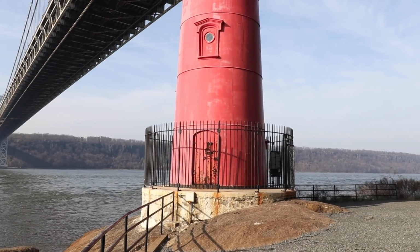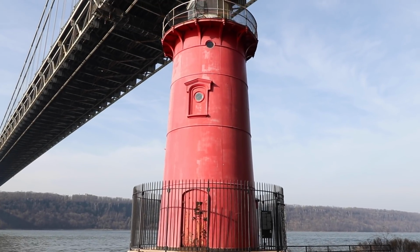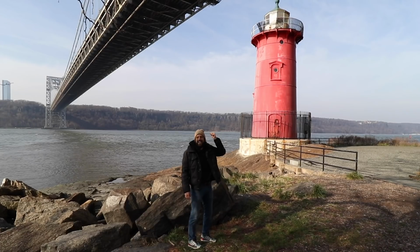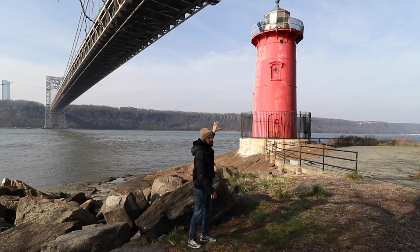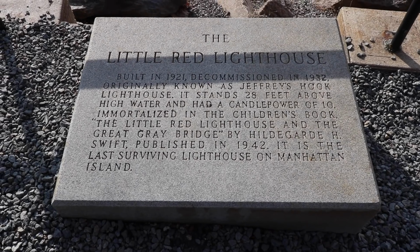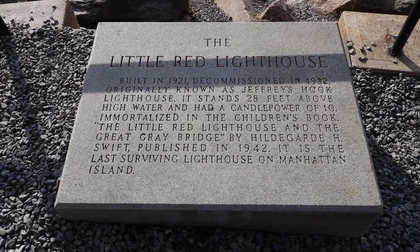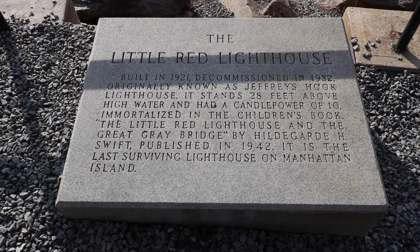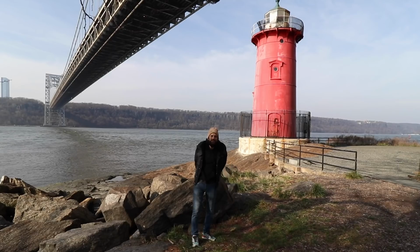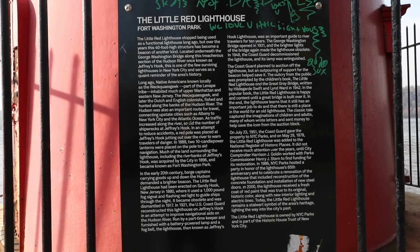This behind me is actually the Little Red Lighthouse. Pretty cool little lighthouse. This was built here in 1921. It was originally in Sandy Hook, but it was dismantled in 1917, and it was rebuilt here. But then it was decommissioned in 1948. And they were actually going to tear it down, but in 1942, a famous book was written about it called The Little Red Lighthouse and the Great Gray Bridge by Hildegarde Swift. So people rallied to save it.